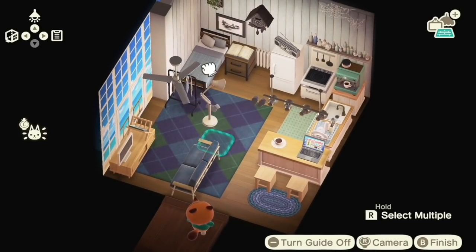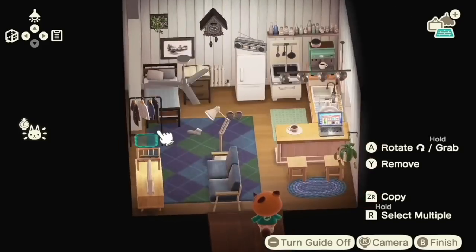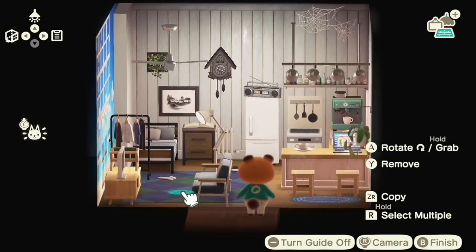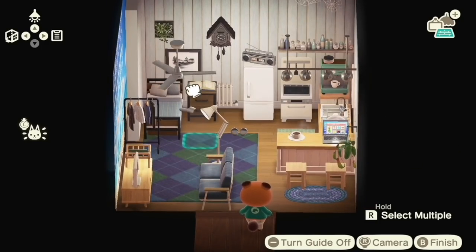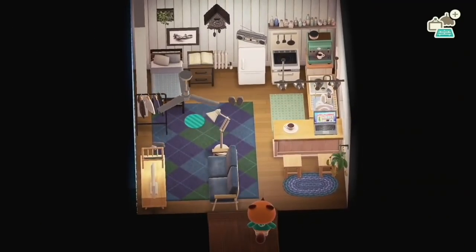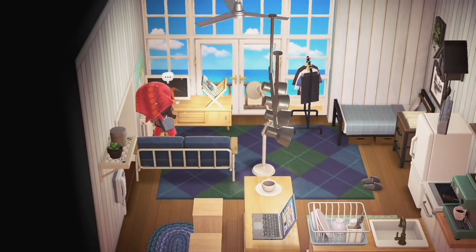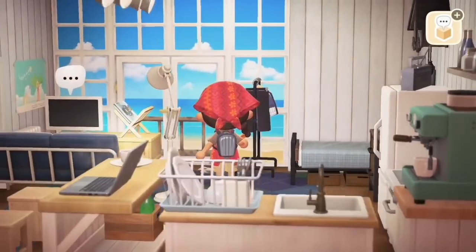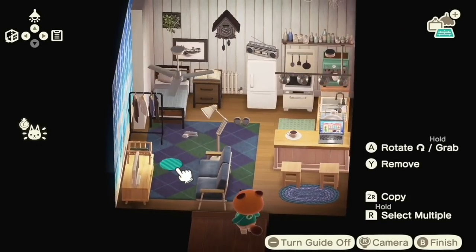Like I said at the beginning, I feel like I took kind of a risk with doing the whole windows thing because I wasn't sure how it was going to turn out, and it takes up a lot of custom design slots, but I am really pleased with how it looks. It's like the perfect vibe that I was going for, and I just love the idea that he can step out and just walk onto the beach. I just think that's so luxurious and fun for him. But I'm really pleased with the final results, and I hope you guys like it too.